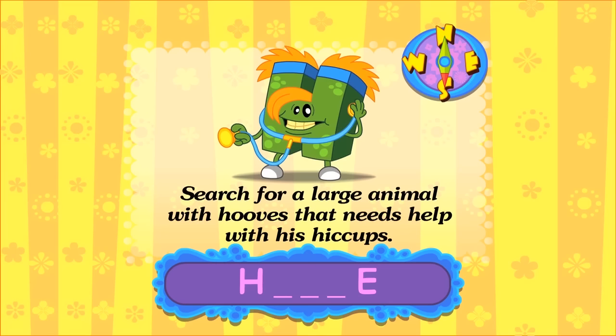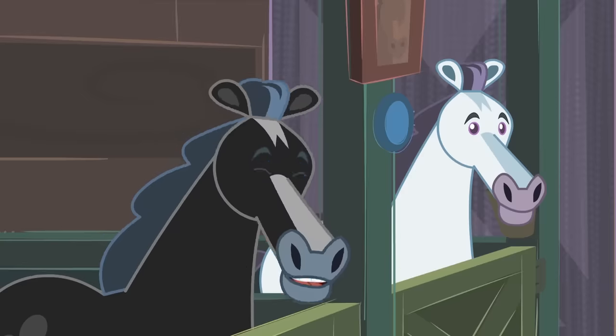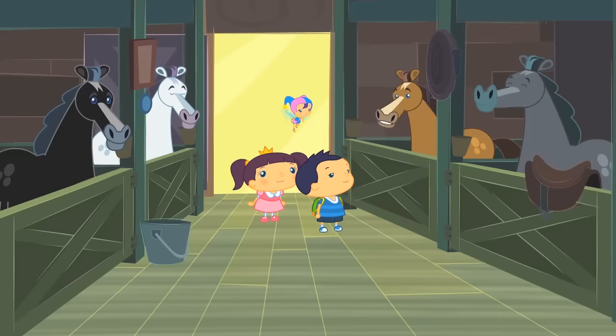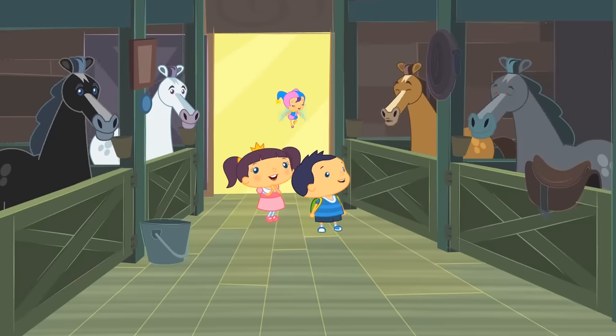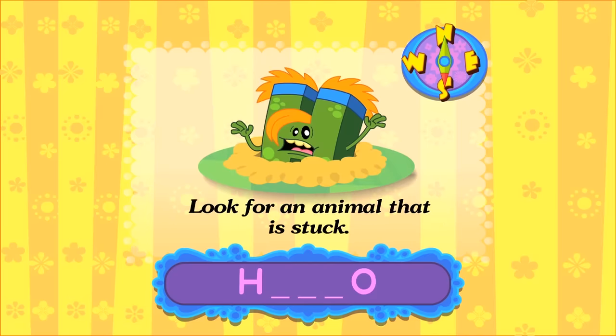Search for a large animal with hooves that needs help with his hiccups. A horse! H-O-R-S-E. Horse! It works! Thank you, three. Horace is nice and quiet for once. Yes, so to help you on your quest to find H Monster, here's a clue. Look for an animal that is stuck.